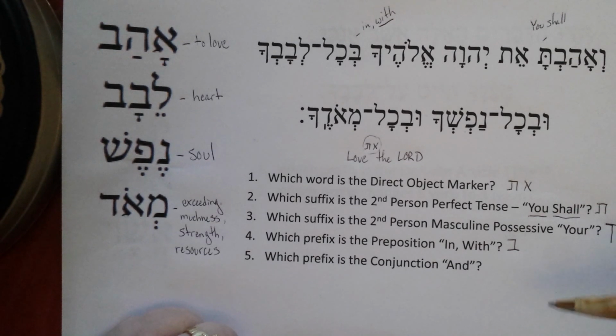Now, number 5, which prefix is the conjunction and? So this letter, when it appears at the beginning of a word, can mean and, and that is the Vav. Okay.